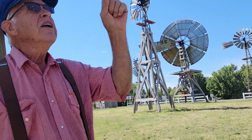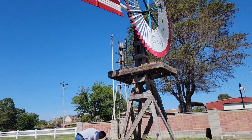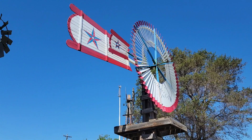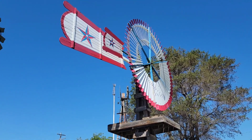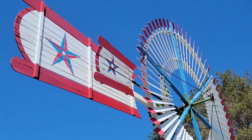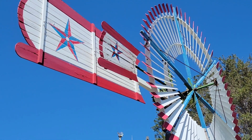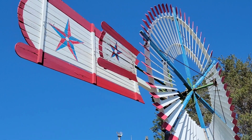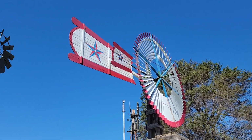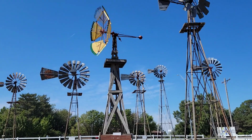Okay. So this here is an upwind wheel, and the way that it's regulated is it has a little tail that as the wind comes up, it turns the wheel out of the wind. Okay. So the wind is not blowing directly on the wheel. So that was kind of number two. That was number one.